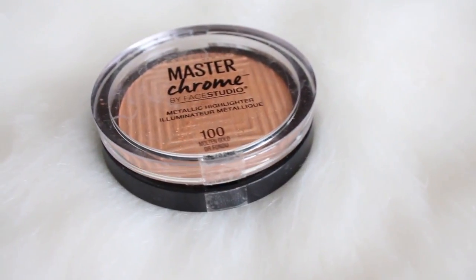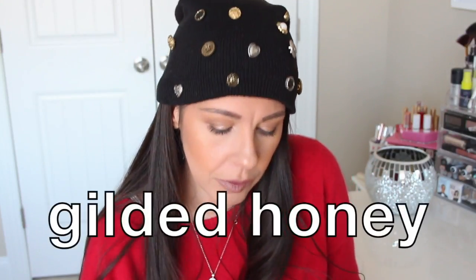And then last but not least, I have highlight for you guys. So the single highlighter comes from Maybelline. This is their Master Chrome Metallic Highlighter in number 100 Molten Gold. Think about the most popular highlighter that you've seen on YouTube, and I think that's Laura Geller's Gilded Gold. This is the dupe for that.